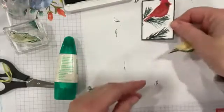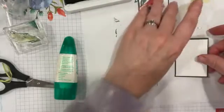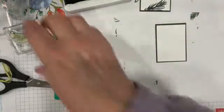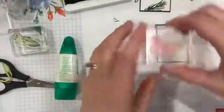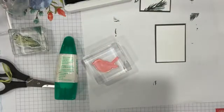Okay, so that's done. I'm going to do the other one, and this bird is going to be looking up to that bird. So he's going to be the opposite bird, that's this one right here, using Cherry Cobbler. Thanks, Margaret.